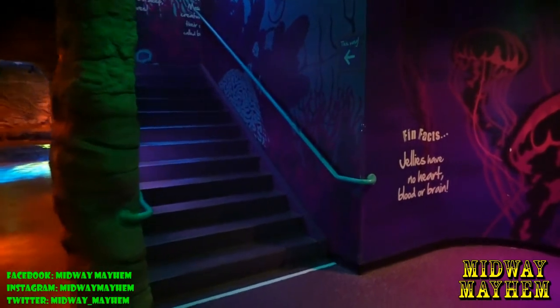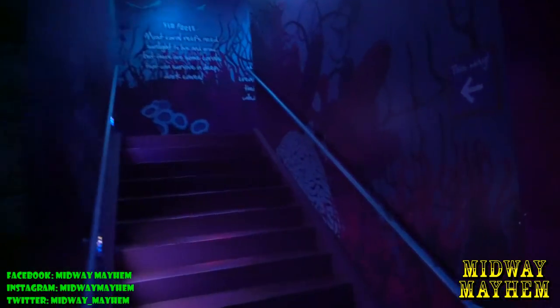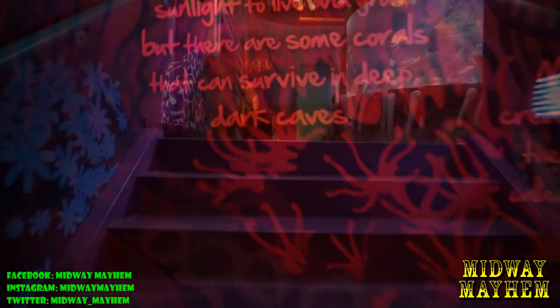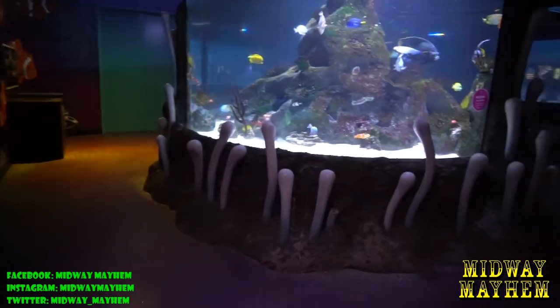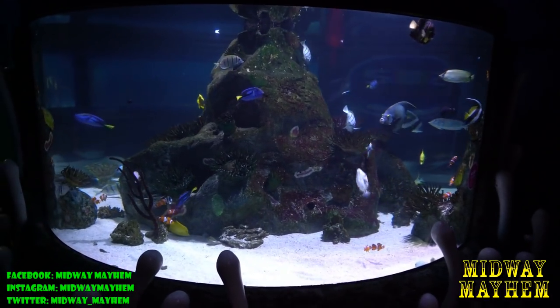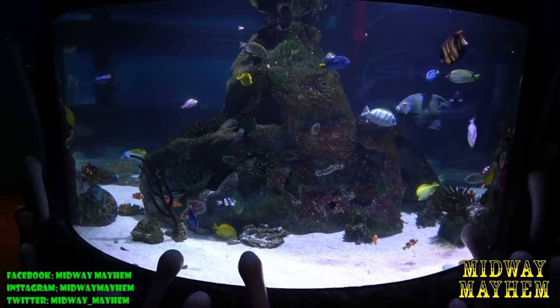What's this? There's a walkway up this way, and the elevator over there. I think we'll take the stairs. Let's take the stairs. All right, so now we are on the second level. Again, different from what we're used to. We're always normally on just one floor, but we have a second floor here.